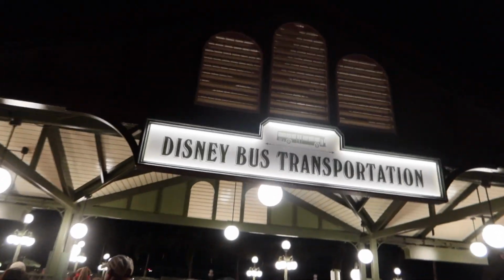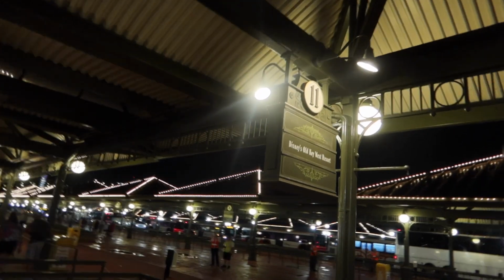And of course, because it's such a big resort, you can have really long bus waits from the parks back to the resort. Yeah. We found sometimes it's 2-3 buses before we got on, or if buses didn't come in order and they were delayed, I think one time we waited like an hour and a half or more.